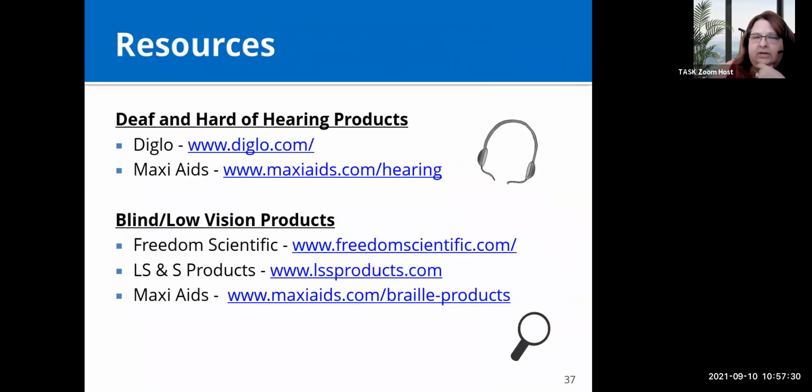And here are just some resources for deaf and hard of hearing products and blind and low vision products. LSNS and Maxi Aids both have deaf and hard of hearing and blind and low vision products. A lot of low and mid-tech devices, handheld devices.